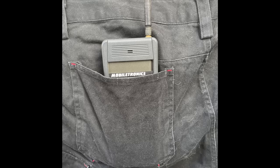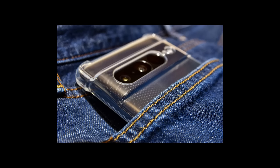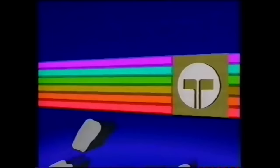Imagine being able to carry a phone around in your pocket. Okay, that's not hard to do today. But what about in the 1980s? By 1985, Motorola had released a couple of different models of the first ever mobile phone. You could carry it around with you, but it was huge.